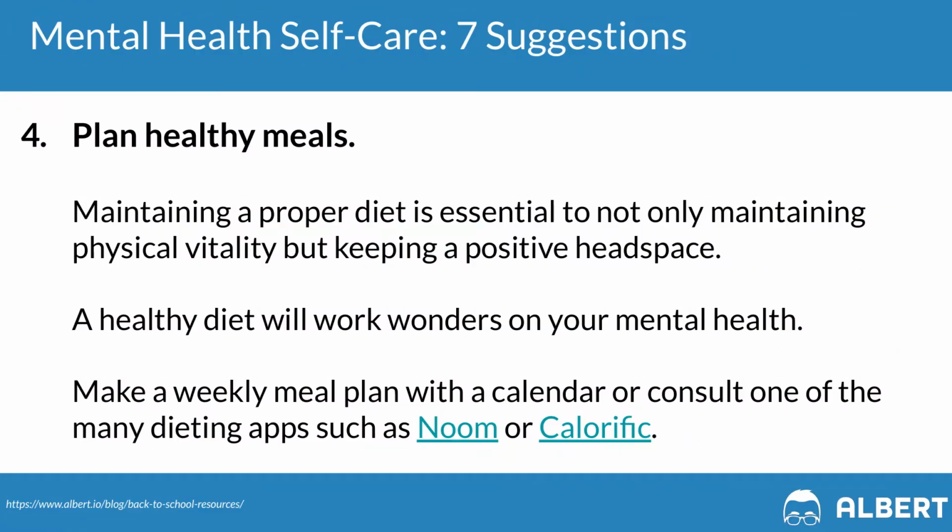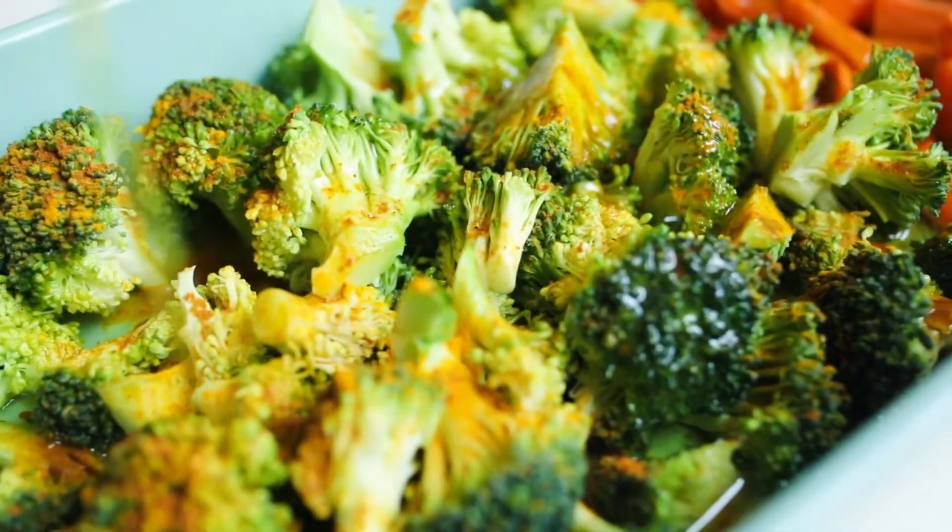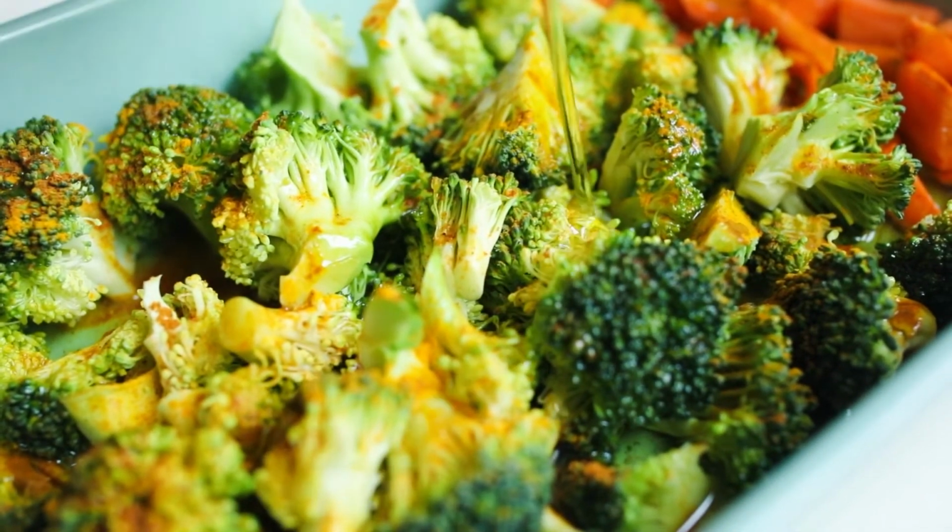Our fourth tip is to plan some healthy meals. While it might not necessarily seem like a mental health self-care tip, it is closely related because by consuming really good food, we can maintain a positive headspace as well in terms of just our overall energy levels throughout the day. Studies have found that poor diets have often been correlated with mood disorders such as anxiety as well as depression. Whereas on the flip side, healthy diets have been correlated with improved moods.